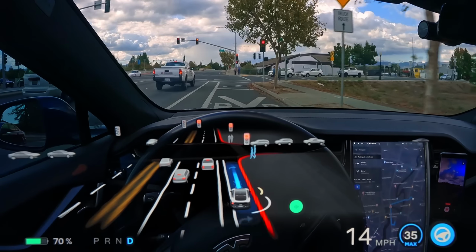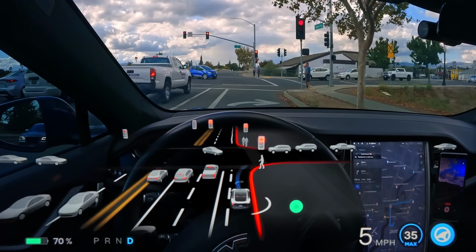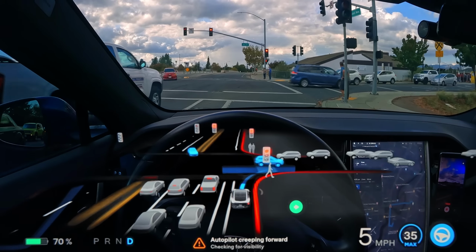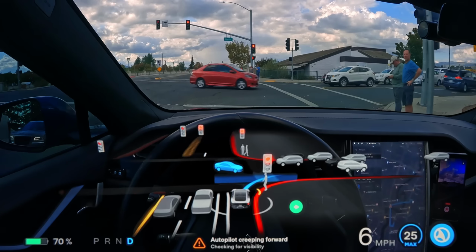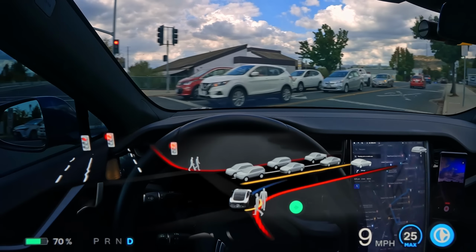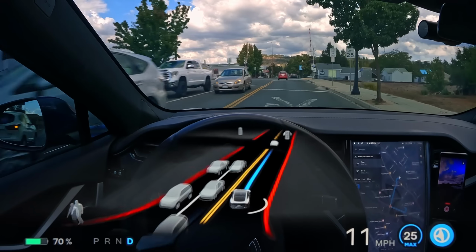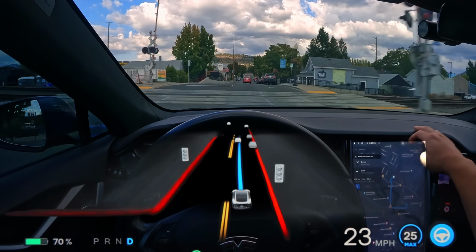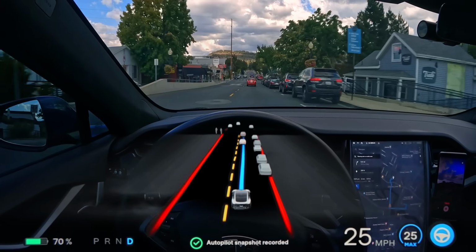Doesn't do too hot in this one though. It takes this railroad crossing line as the stopping line for this stoplight. So you see, here's where it thinks it comes to a full stop, and it creeps all the way forward into the intersection. And to the people standing there, probably just looks like we creeped all the way through a red light, which is not a good look. I went ahead and pressed the snapshot button because I think that data could be useful.